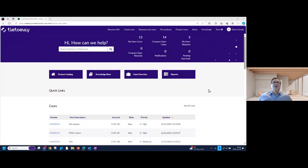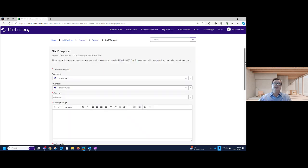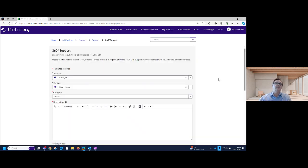Sorry about that. So I will start by showing the flow of creating a case. I would start by going to the create case option and selecting 360 support. And this will bring you to the new form where you actually submit cases. As you can see, the information about the account, you as a customer, and also the contact you are logged in as. I'm impersonating Sherry Kunde as a test user currently.